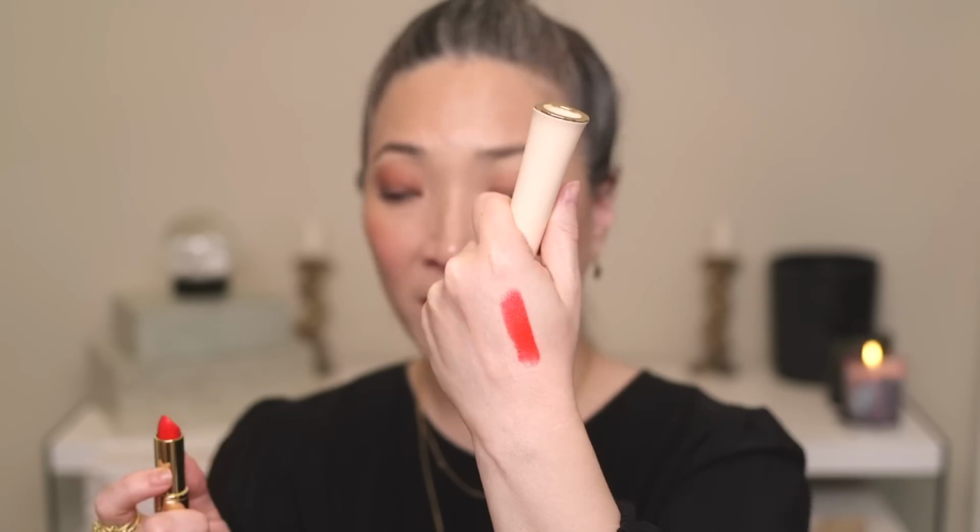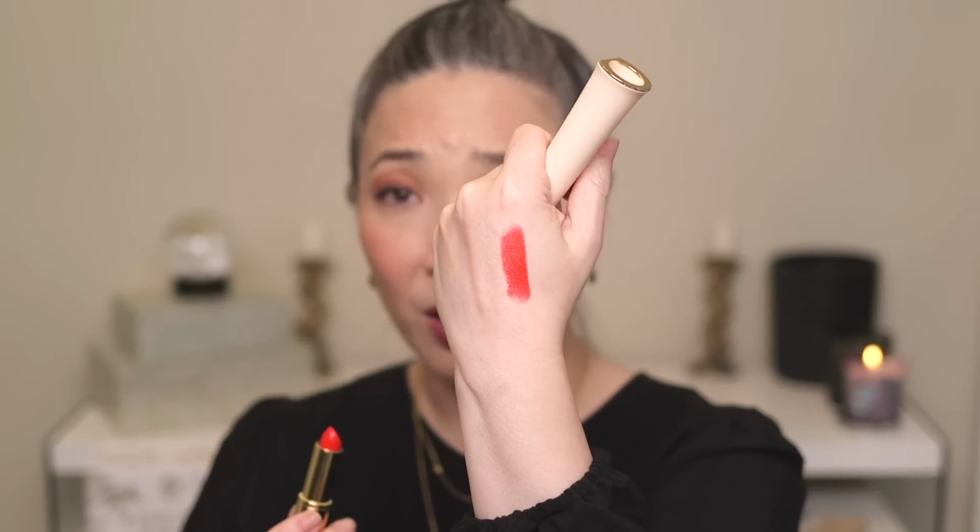And this formula is so pigmented. It's one of those one swipe lipstick situations. I don't need to go over it, unless I'm perfecting an edge, but I definitely don't need to go over it like a dozen times. It's really, really beautiful, really, really comfortable on the lips.